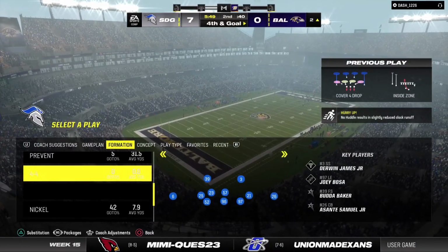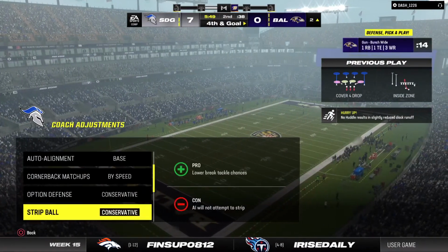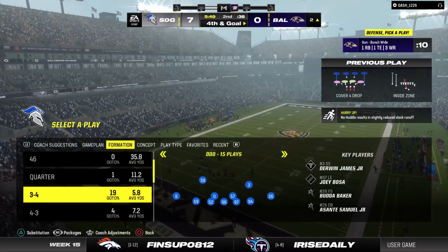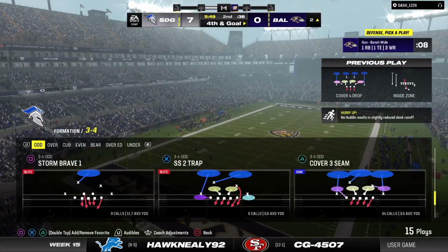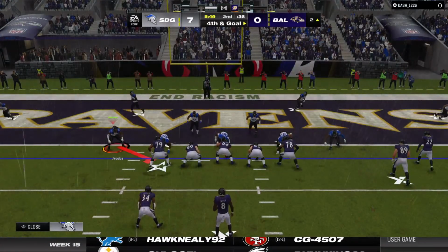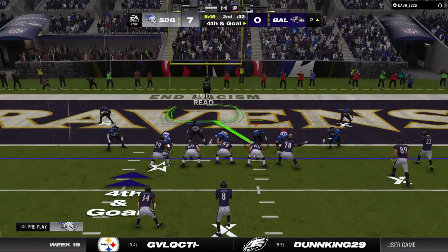And play is stopped here. Timeout. It's the defense calling the timeout here. They'll have 2 remaining as we step aside here in this second quarter. And no move to take the offense off the field. They're going to stay out there and go for it on 4th and goal.